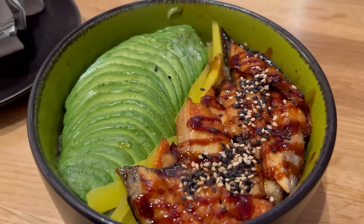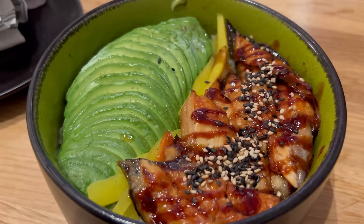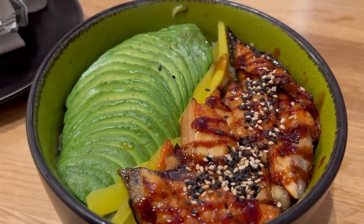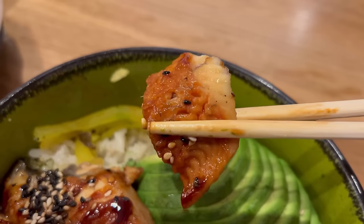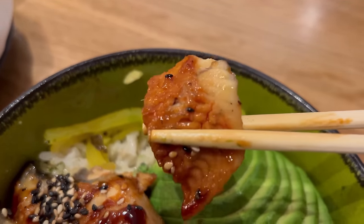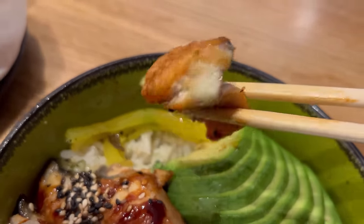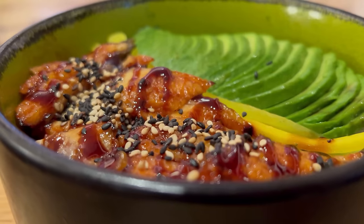Oh yeah, that's good. Now I guess there's no better way to describe this than a deconstructed eel roll, but that said, all of the elements are very good. You can really see how beautifully fatty this eel is. It's just glistening in the light. The eel has a beautiful sweetness to it, and a slightly smoky note as well. I mean, I adore Japanese eel like this.